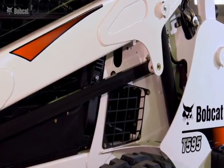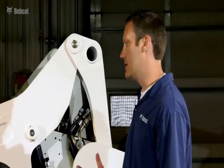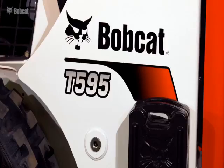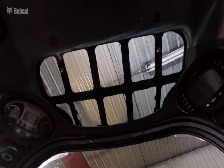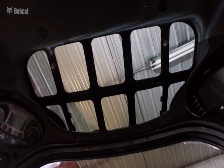So there's some noticeable differences right away. Can you tell me a little bit about that? Yeah, there actually are two noticeable differences when you look at this loader. First off, the decal scheme has changed. We now have larger numbers. And also when you sit inside the cab and you look up, you'll notice the top window has changed also.